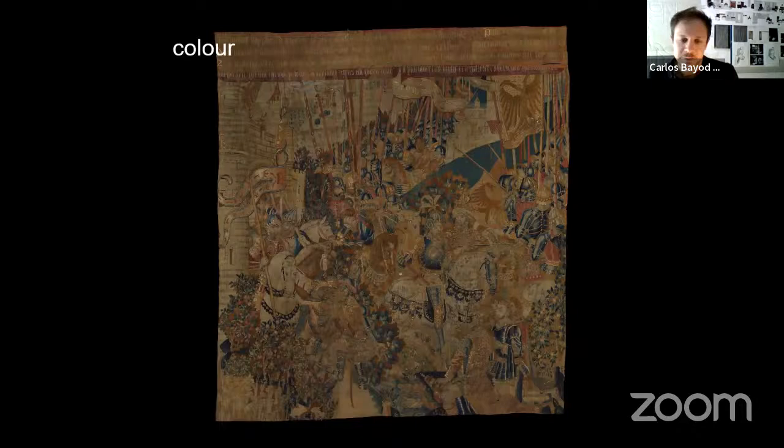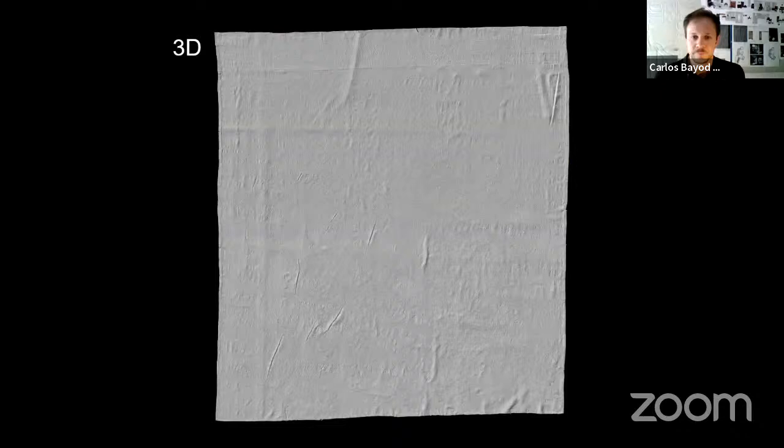So I will finish by showing you some examples of the results of the recording of the tapestry. I will show you from general images to specific details, and also try to explain this idea of layers of information. So we recorded the color of the front. This is just a flat representation of the color image. We recorded the 3D relief with the Lucida scanner. I will go into more detail in a second.